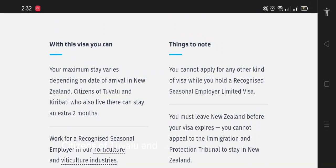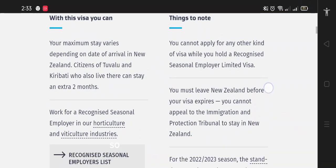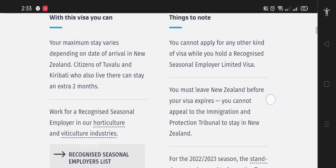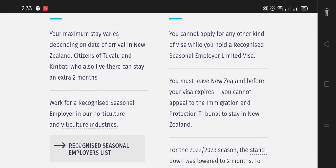Citizens of Tuvalu and Kiribati who also live there can stay an extra 2 months. So these are the things to note. You can apply for any other kind of visa while you hold a recognized seasonal employer limited visa. Work for a recognized seasonal employer in our horticulture and viticulture industries. You must leave New Zealand before your visa expires. You cannot appeal to the Immigration and Protection Tribunal to stay in New Zealand.